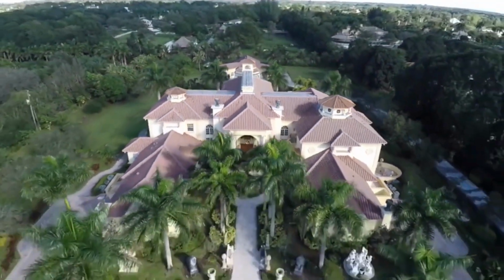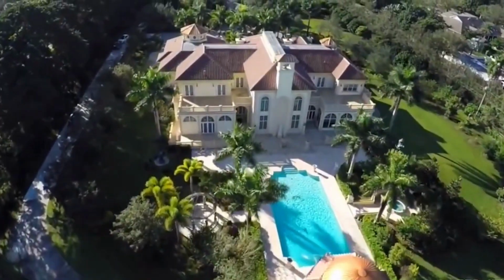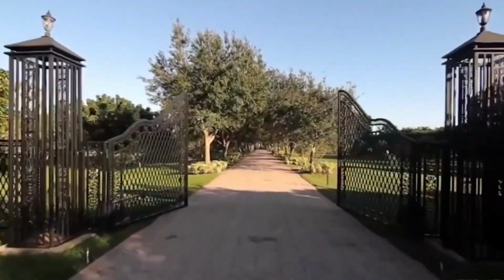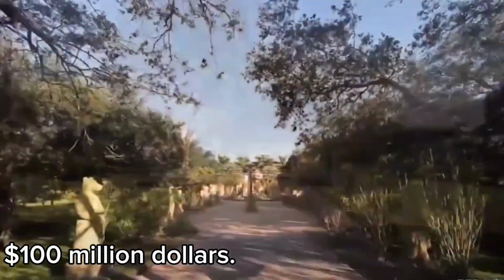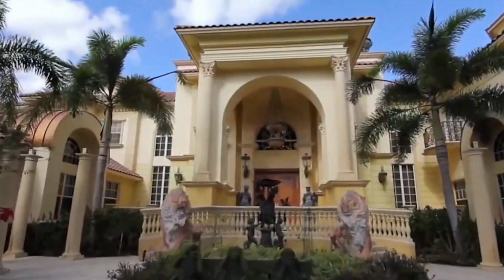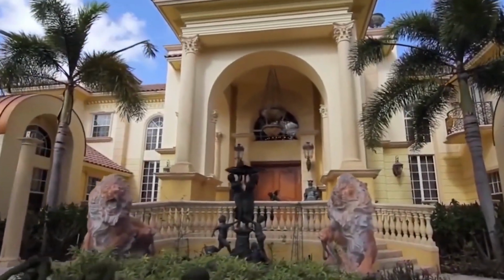Number 2, Modern Versailles. This is an insanely luxurious place in Windermere, Florida, USA. We're talking about a mansion that's not just big, it's colossal with 90,000 square feet and a price tag of $100 million. This place takes its inspiration from the Palace of Versailles, the famous royal hangout of Louis XIV in France, but they've given it a modern twist, making it a blend of classic and contemporary.